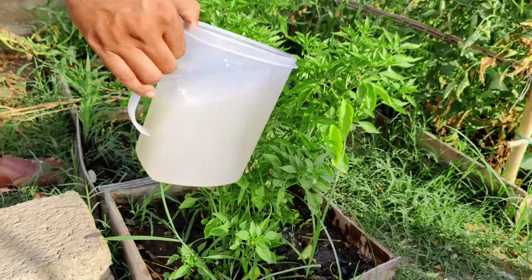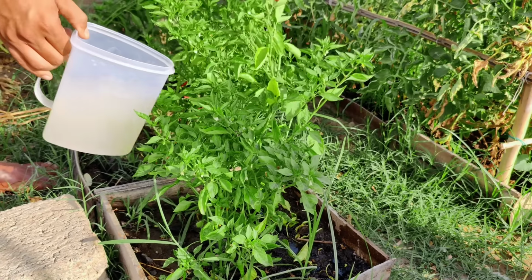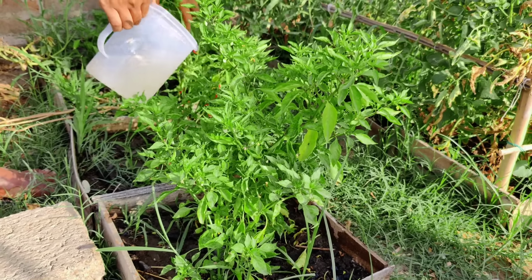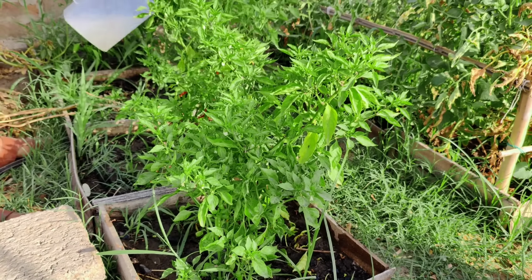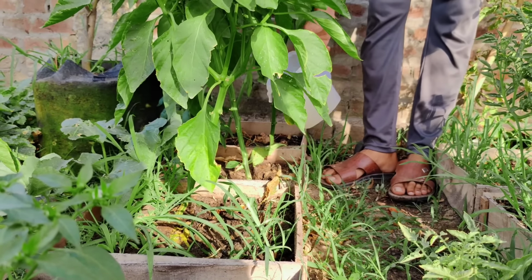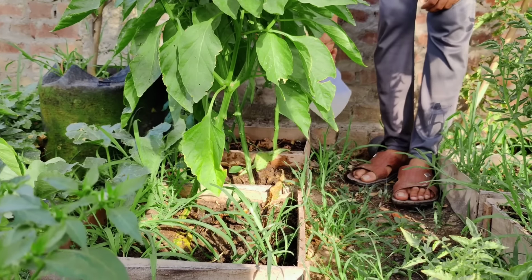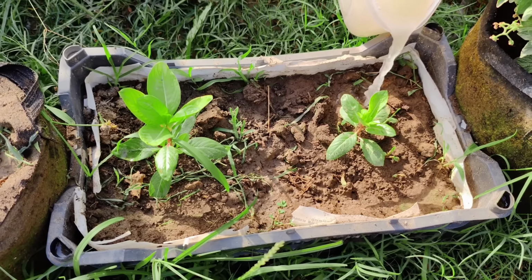Sugar in the mixture helps the yeast grow and produce nutrients that plants can easily absorb. Additionally, sugar provides a small amount of direct nutrition to the plants, giving them an extra energy boost for growth. Plants use sugars to fuel their growth processes, so adding sugar to the fertilizer gives them an extra boost of energy. Using this homemade liquid fertilizer regularly can significantly enhance the health and productivity of your vegetable plants.